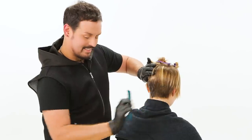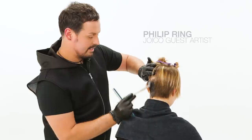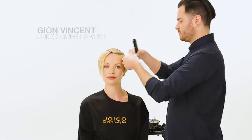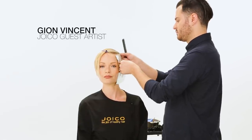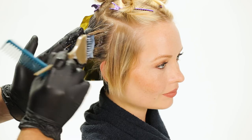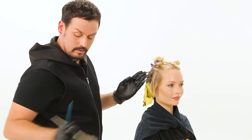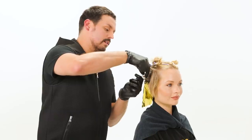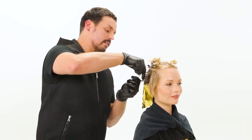Joining me on her shadow shift color is Joico influencer and Cosmoprof team member Phil Ring and Joico guest artist Gion Vincent. For Emma's look, he focused on transitional melting, perfect for the client who wants to transition from a foil to a well-blended technique. It's great to spice up your client's look from a beautiful traditional blonde to a gorgeous seamless look.